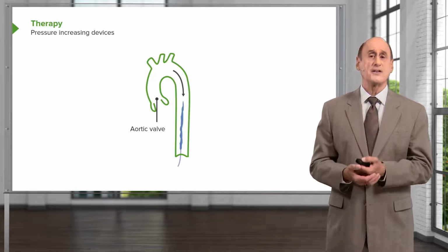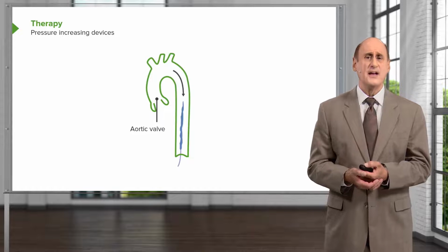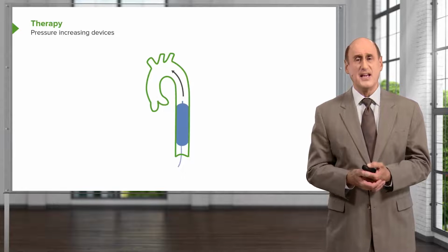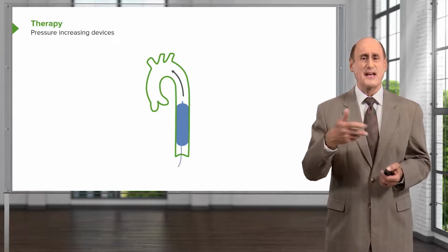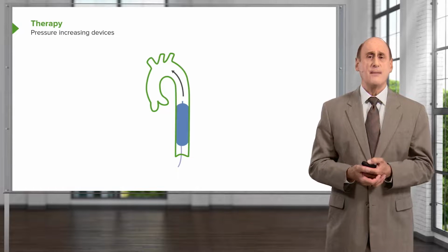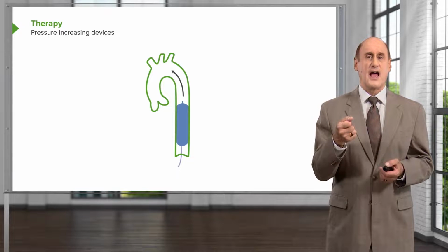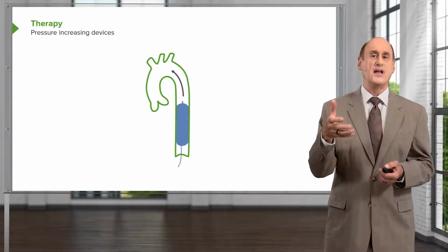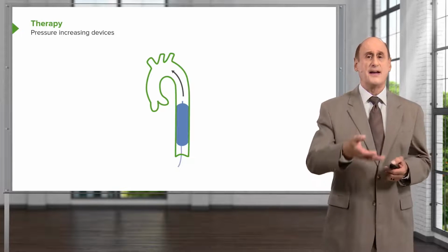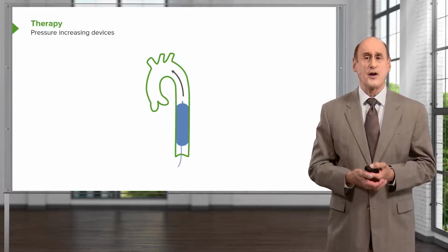You can see that a hot dog-shaped balloon is inserted into the aorta, and it's attached to a pump that pumps helium gas in and out of the balloon. Helium gas because it can be very rapidly pumped in and out of the balloon. Each time the heart contracts, the balloon contracts. And each time the heart relaxes, the balloon inflates. And what that does is it increases blood pressure during diastole, and it helps move the blood out of the heart during systole, so it increases cardiac output.